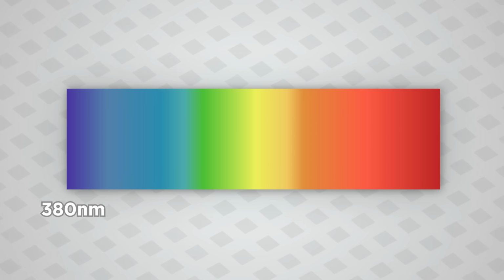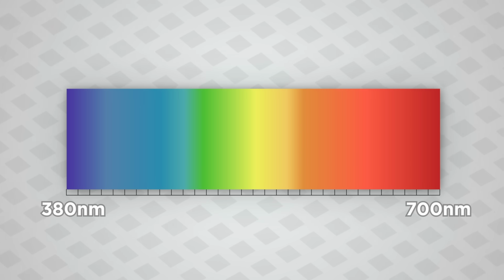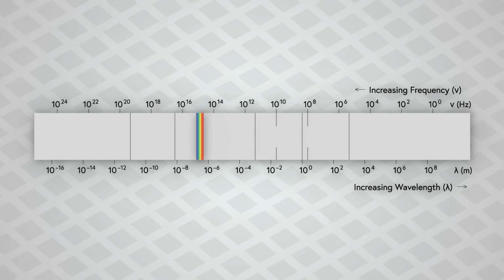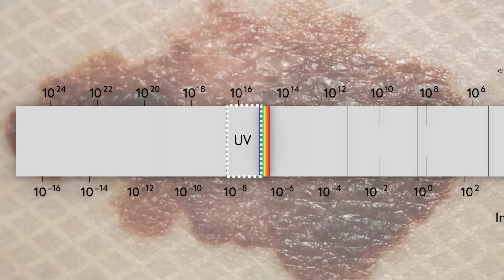So, colors are basically the way our eyes interpret certain wavelengths of light. Generally speaking, we're only able to see light that's between 380 and 700 nanometers in wavelength, with wavelength variations determining color. For example, we interpret light with a wavelength of 500 nanometers as blue. There are also a ton of other types of light that we can't see. For example, we interpret UV light with a wavelength of 100 nanometers as skin cancer.